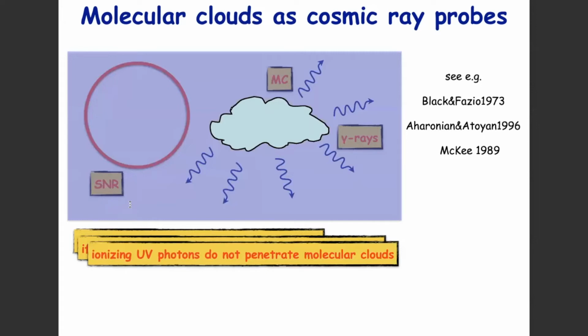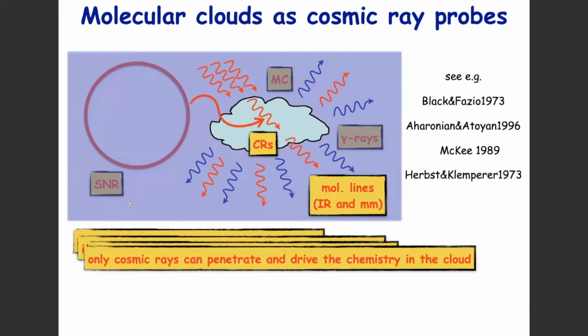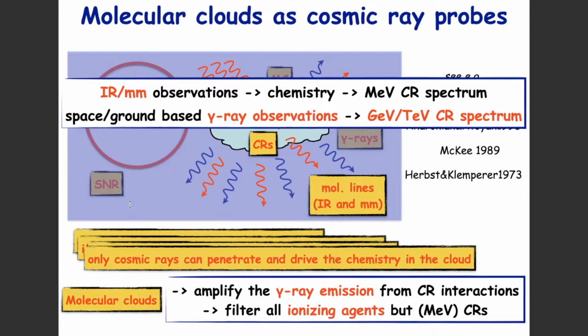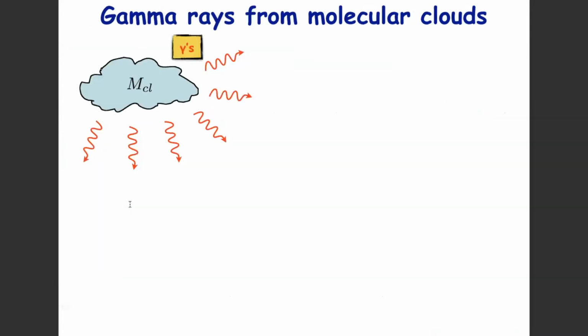Then there is also in the disk a background of soft photons, but this ionizing radiation cannot enter molecular clouds because of the large column density. But cosmic rays can. They enter molecular clouds and ionize the gas, and then they can trigger all the chemistry that you are studying. By observing the molecular lines that result from these chemical networks, you can infer how many low energy cosmic rays you have in the cloud. So basically, molecular clouds amplify the gamma ray emission due to cosmic ray interaction, because there is a lot of target, and they filter all ionizing agents except for cosmic rays. And so they are perfect tools to study cosmic rays at all energies, from MeV to TeV, and now PeV, even with the most recent instruments.